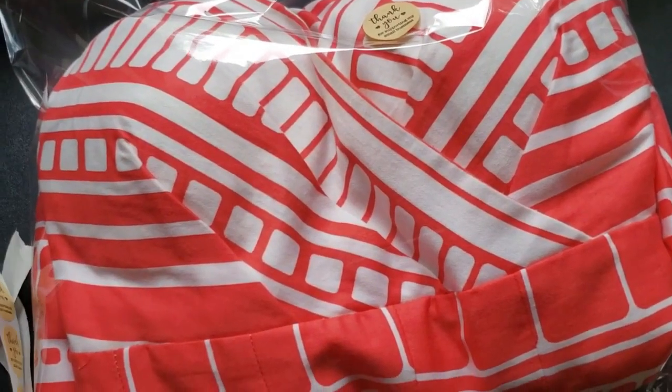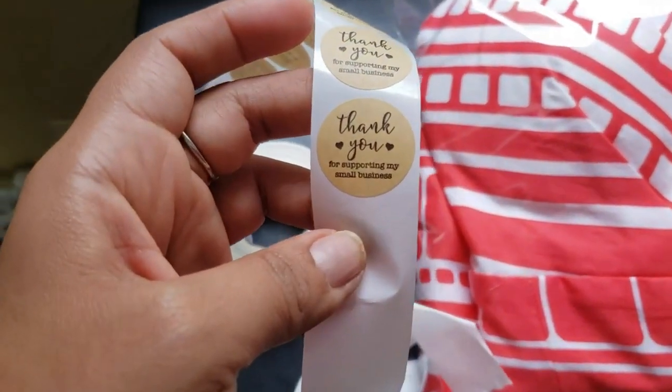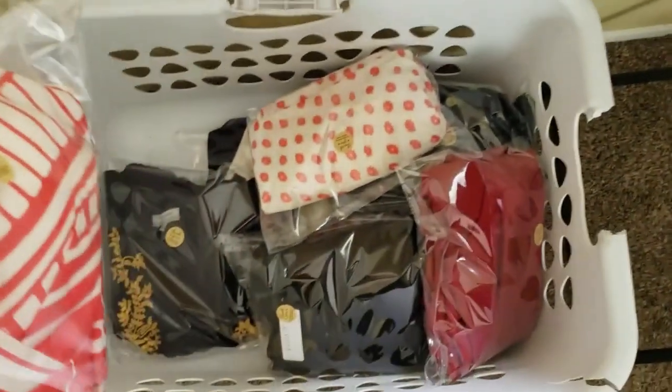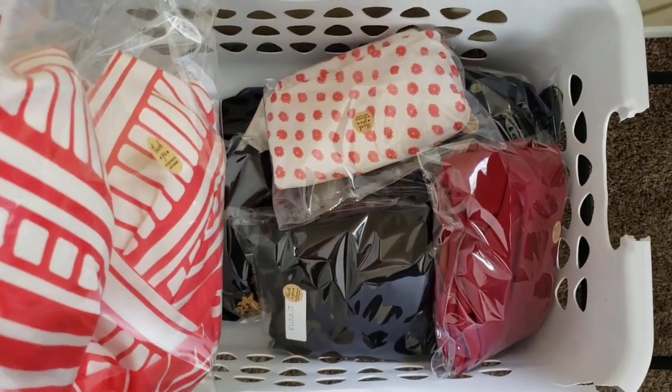So if you plan on doing that, that's just a heads up. After that picture of the scale, I will add one of these stickers here. Just says thank you for supporting my small business. So I will stick that sticker there, and then the item will go into this basket, which I will then later organize into my closet. So those are just some of the picture options you have. I'm sure as you do this more and more, you'll end up settling on a system that works for you.